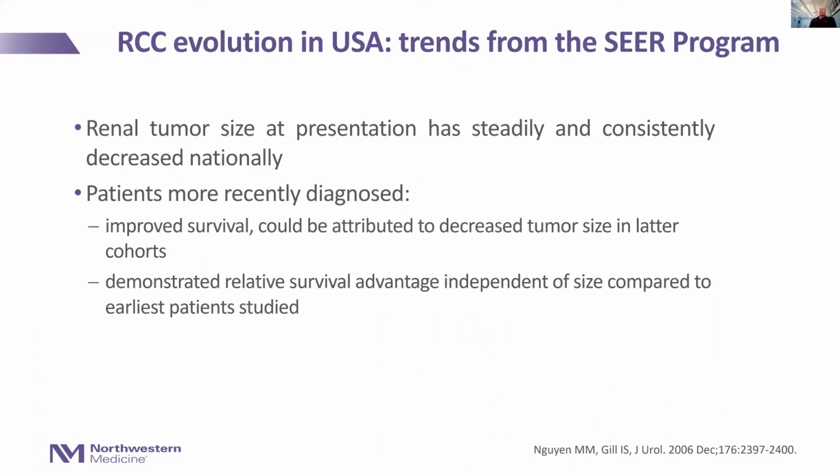So when we look at the SEER database, we see that the renal tumor size at presentation has steadily and consistently decreased nationally. And we also see that patients more recently diagnosed have improved survival, but this could be attributed to decreased tumor sizes in the later cohorts. And we've also seen relative survival advantage independent of size compared to some of the earlier patients studied.